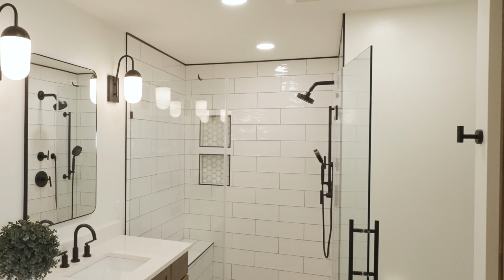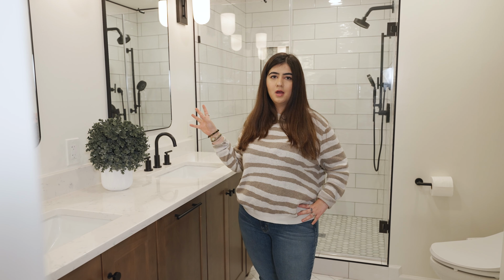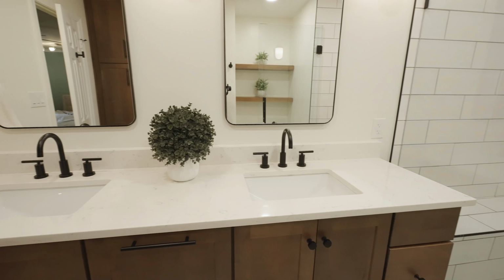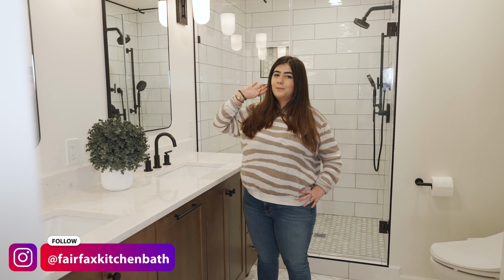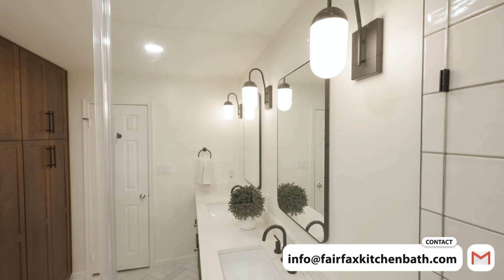So we wanted to initially go with pill-shaped mirrors, which is a big trend right now. Unfortunately, they were several hundred dollars over the budget at the time that we were picking things out. So what we did was we found pill-shaped sconce lights to substitute for that, and it still gives the same ambiance to the room.